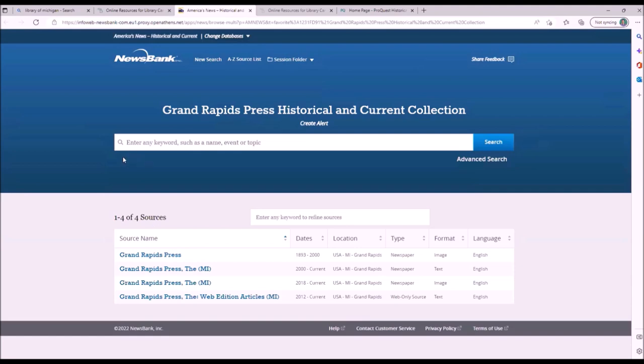So in Grand Rapids, I wanted to point this one out because for each newspaper that we have a subscription to, the coverage can be different. So when we look here, Grand Rapids Press, we have four sources. We have the press, which gives us the dates 1893 to 2000. And then it's also broken down to the press, 2000 to current, Grand Rapids Press, 2018 to current, and then Grand Rapids Press, the web edition articles.